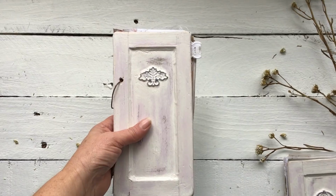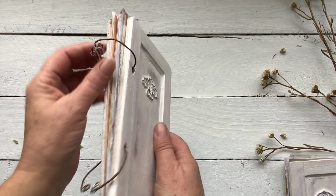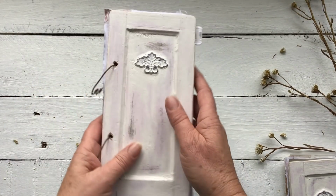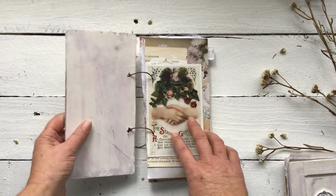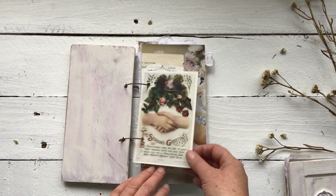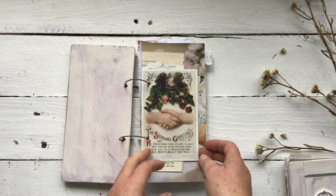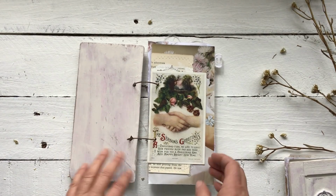So with this one here, of course, I've again used the wire that's bent to hold it together, supposed to represent the piece of wire from the farmhouse fence. And we move inside and just turn the rings around, and we have an authentic vintage postcard. Yes, I've decided to let it go. I've got so many of them and I thought it's time to let them go, so I've added these into the journals as well.